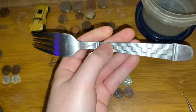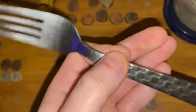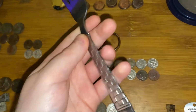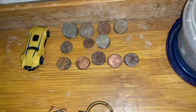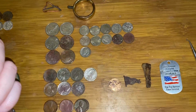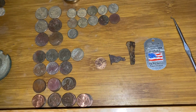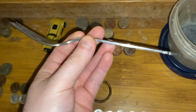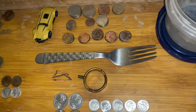This is still usable. Oneida 18-10 Indonesia. I didn't dig that. It was just laying underneath the table. A lot of these were not even deep at all. Majority of them. However, on the last hunt, I dug some junky targets, and the junky numbers on the Garrett, it paid off. So, but yeah, fork, stainless steel.